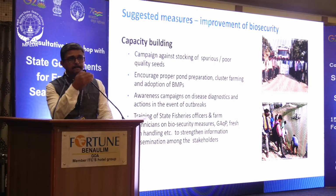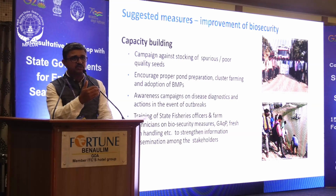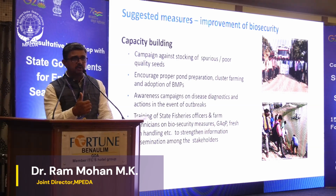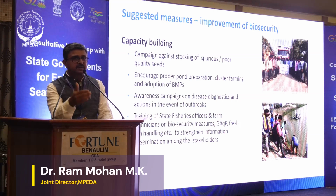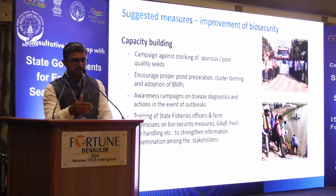Especially, this is very critical, both these areas are very critical for those inland states which are moving towards enhancing the areas under aquaculture, because if we address all these issues at the beginning itself, we can control those issues before things go haywire. That's very critical, especially for states like Rajasthan, Haryana and Punjab.